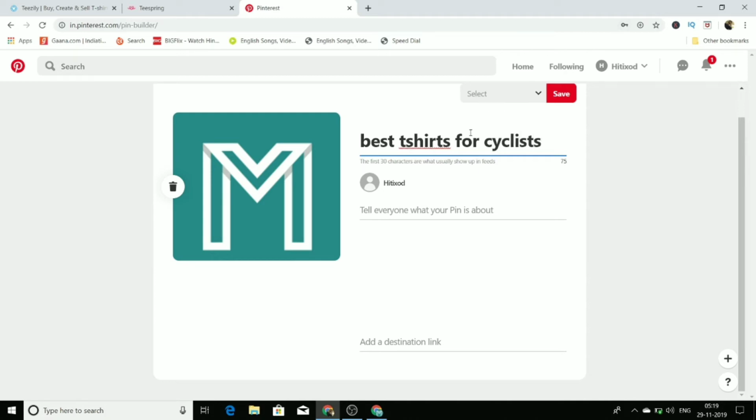Okay, so this is absolutely targeted. Now you can write a description. This is really a very good t-shirt which any cyclist can wear, and it is made up of very comfortable material. This is some kind of stuff about the t-shirt which you just have to write over here, and here you can provide your Teasley affiliate link. Okay, directly paste the affiliate link.